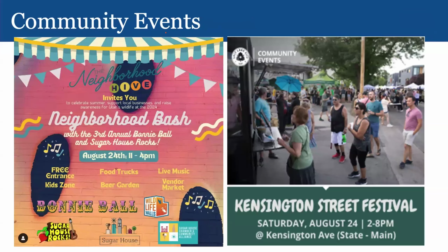The two upcoming events for this Saturday are the Kensington Street Festival, which is scheduled from 2 to 8 p.m. on Kensington Avenue, and also join neighbors at the Sure House Rocks, which is also on Saturday, August 24th from 11 to 4 p.m. I'm sure that both of them will be exciting events for you to join with families and friends. The last piece of news that I have, you can turn to the next slide, please.